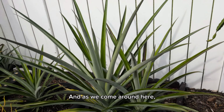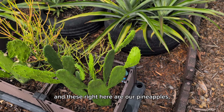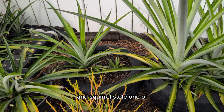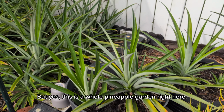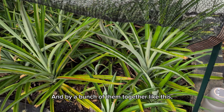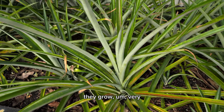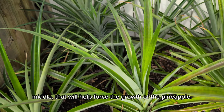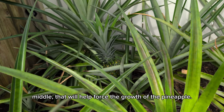And as we come around here, these right here are our pineapples. And Squirrel stole one of them. But yes, this is a whole pineapple garden right here. And by bunching them together like this, they grow very rapidly. And we usually put grape tomatoes inside the middle. That'll help foster growth of the pineapple.